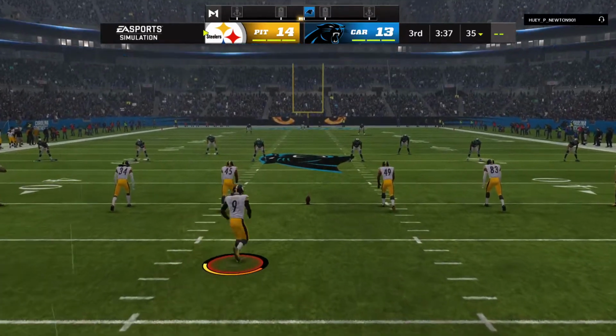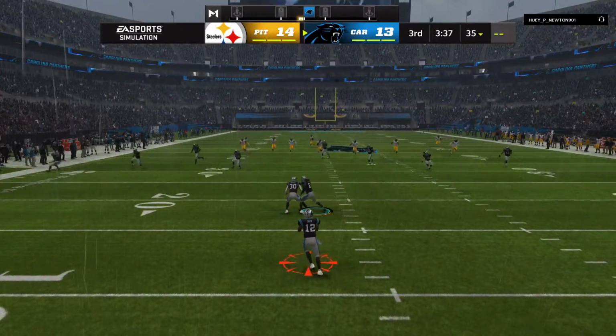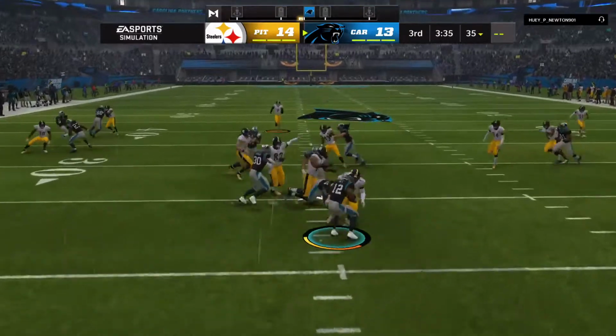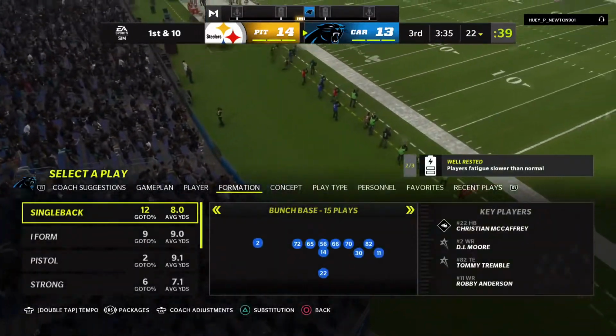So they throw the pick six. They'll get another shot at it now as this one's in the air. Here's Smith to return it. And he'll get it up past the 20 to about the 22.